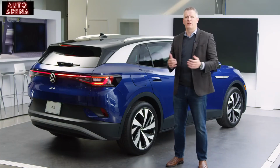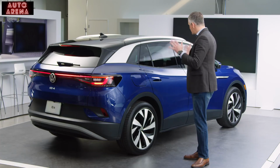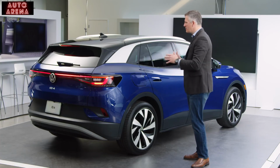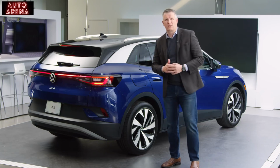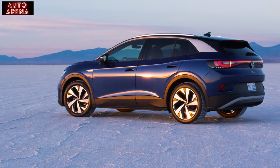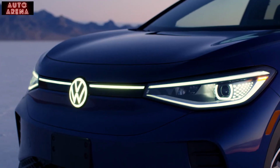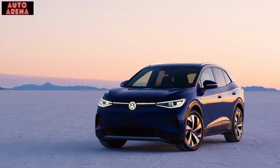So there you have it, folks, a sneak preview into our all-new electric ID.4, a vehicle that is not only beautiful, but also has real SUV-like proportions, and those proportions obviously transcend into some of that really impressive interior space. The ID.4 is very well loaded in terms of standard content, a vehicle that has impressive range, and also a vehicle that is bundled up with a really competitive price.